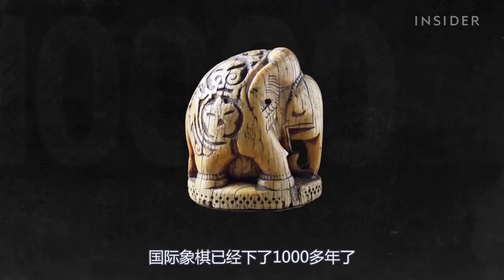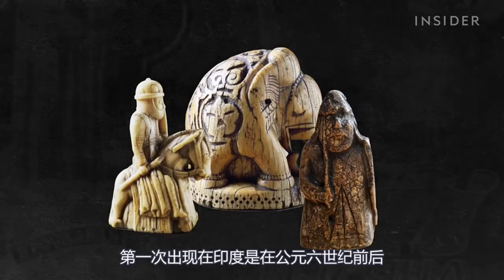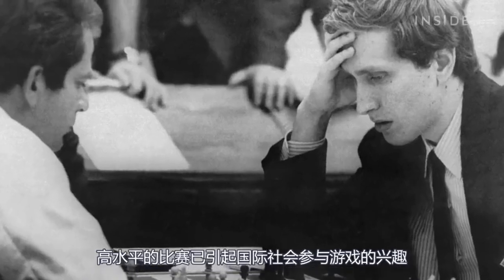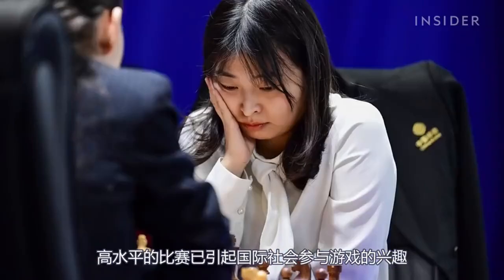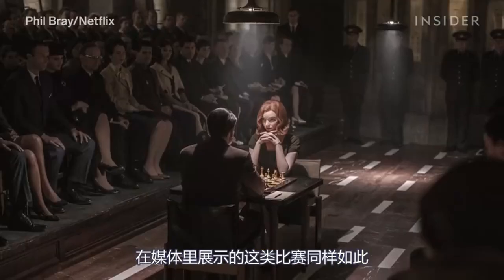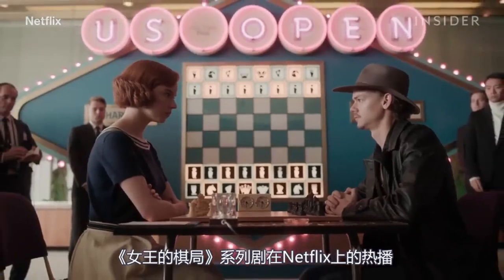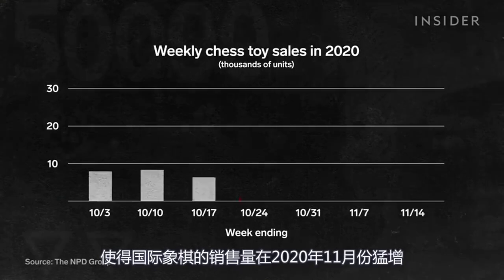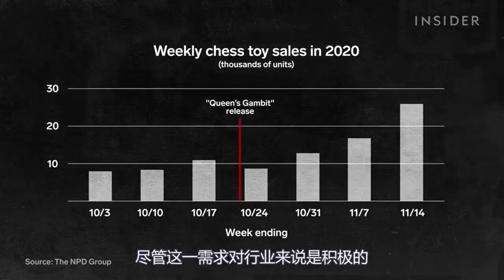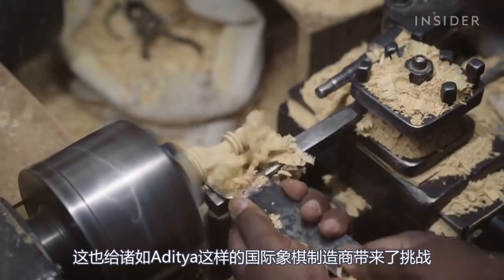Chess has been played for over 1,000 years, with some form of the game first appearing in India around the 6th century. Over the past 2 centuries, high-level competitions have drawn international interest in the game. Today, tournaments continue to keep the game popular, as do displays of these competitions in the media. The release of the limited series The Queen's Gambit on Netflix sent sales of chess sets skyrocketing in November 2020. And although this demand is a positive for the industry, it also poses a challenge to chess producers like Aditya.